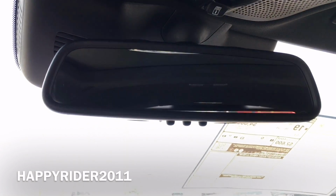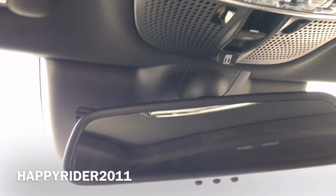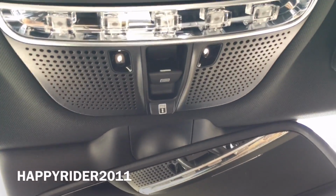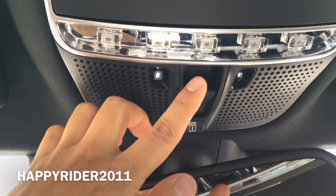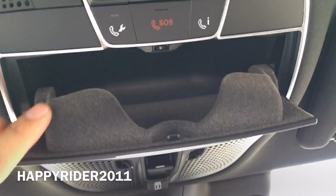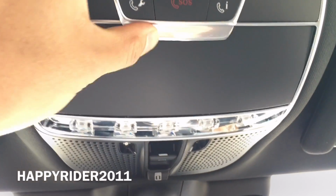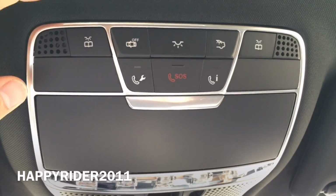Here's the rear view mirror with the built-in universal garage door opener. You can simply input the codes in and use those 3 buttons to open and close your garage doors. On top, we have the panorama roof control here. Here's a spot for you to put your glasses. And the different lighting controls.